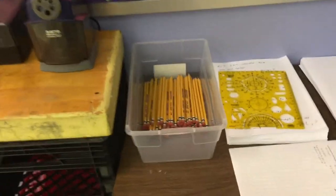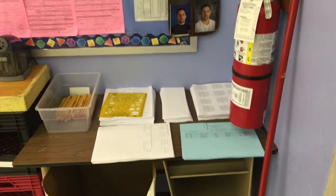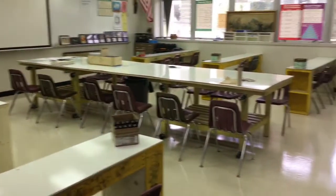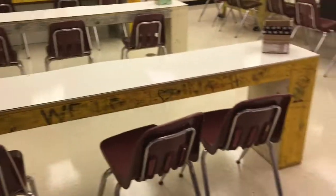This is my classroom. As soon as you walk in, over here to the right, you'll see I have some pencils and 2 pencil sharpeners. All the other stuff there is probably stuff I'll be handing out to you during the class. Notice I don't have desks per se, I have tables. You have an assigned table, not an assigned seat. So you can sit anywhere at the assigned table.